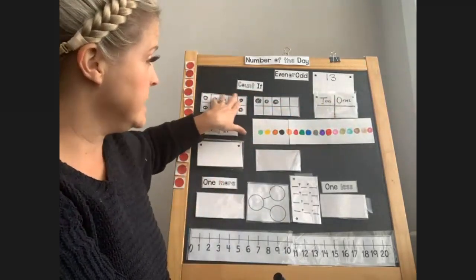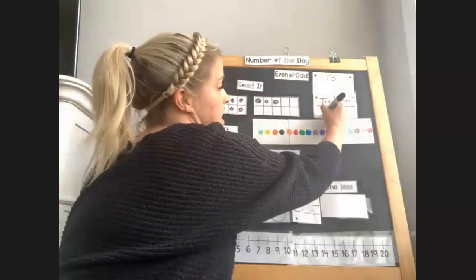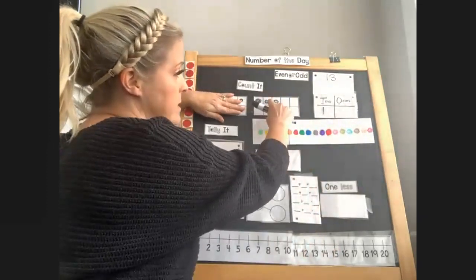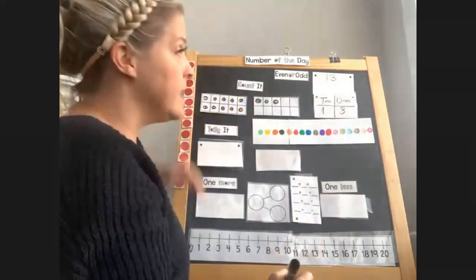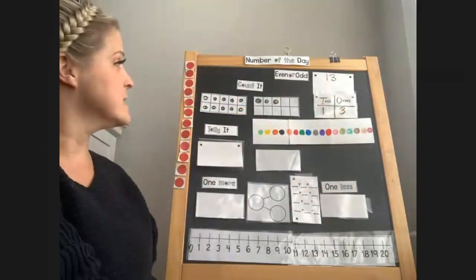There's one 10 frame that's completely filled up. So that means we have one 10 in the number 13. Now, let's see how many ones there are. 1, 2, 3. In the number 13, we have one 10 and three ones. All right, we're doing great.